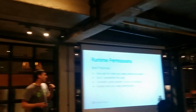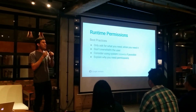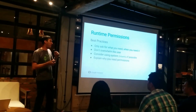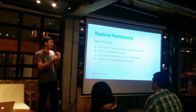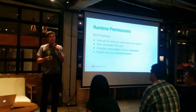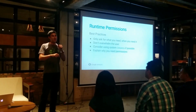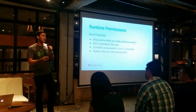Now, in terms of best practices, only ask for what you need. It seems kind of obvious. But the key here is only when you need it. So if you're a photography app, you're probably always going to need the camera permission, so you might want to grab that immediately on startup. But if you're, say, a food blogging app, you may not always need that camera permission, so you can request it just at the point where the user starts the camera to take a photo. Now there are 9 new permission buckets here. You also don't want to overwhelm the user. You don't want to ask the user for 9 permissions right at the beginning when they start the app. Obviously you want to reduce the number of those that you use, but even better, you want to space them out across the app so that the user only gets presented with them when you need that permission.